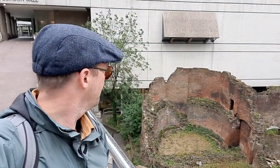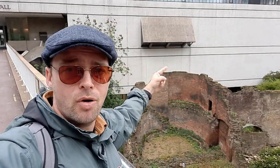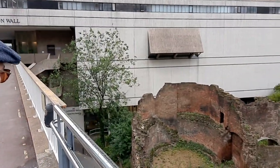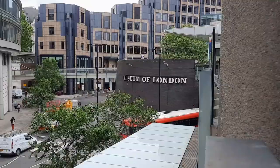There you go, just a little bit of what's left. Yeah, that's the Museum of London. That section right there tells you all about when the Romans were here and they built the wall. I know that because I've been inside. There you go.